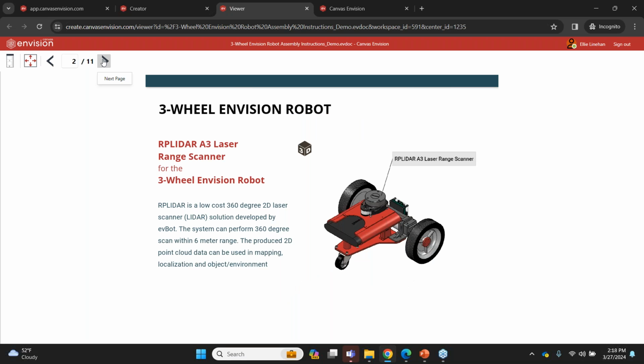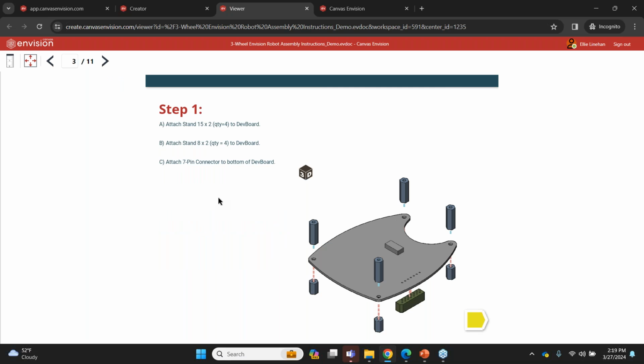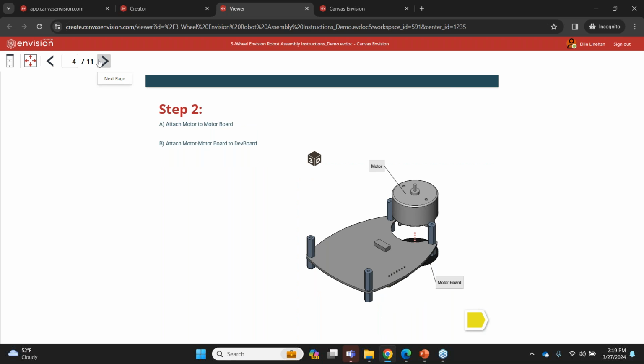So as we go through this example of step-by-step assembly instructions, we'll see throughout we have text side by side with 3D. We're utilizing some of the authoring capability to hide components, explode them, change color, add offset lines, to make it really clear what's involved in each step, draw attention to components of interest. And as we go throughout, we can see the sequence. We're slowly assembling this robot assembly.